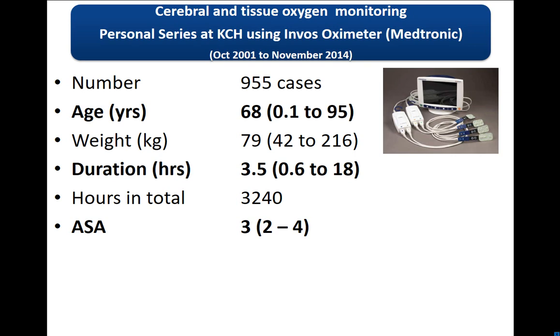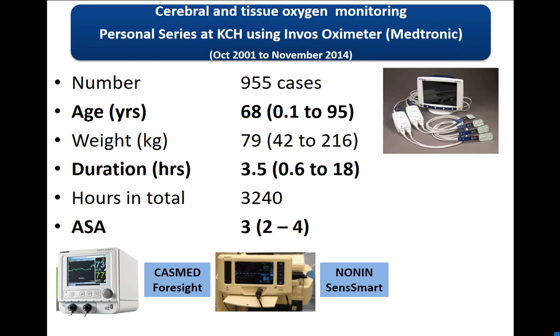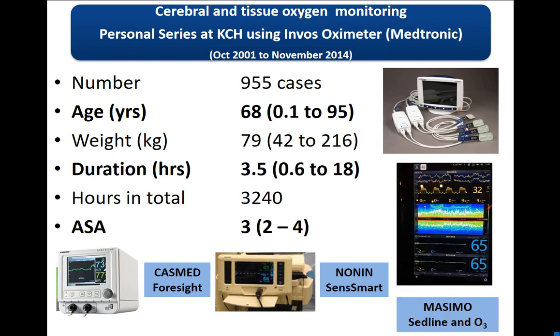But since INVOS came, the first clinically available one, we've had other ones from Casmed, Foresight, we've had Nonin SenSmart, and we've now got a combined cerebral oximeter and a depth of anaesthesia monitor, the SedLine 03 from Masimo, which is now being used quite a lot now in Croatia.